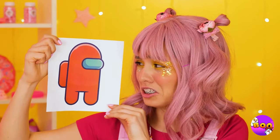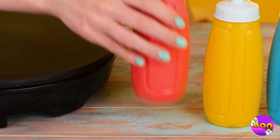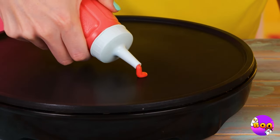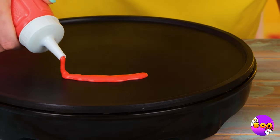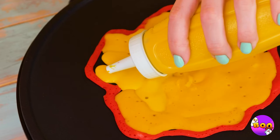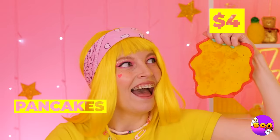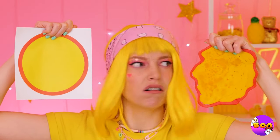Whatever we're making, things are starting to look pretty sus. At least she seems happy with her circle. Looks like we're making pancakes. Come on, just pretend you're writing the letter O, or a very short zero. Yeah! Should have listened to SpongeBob. Draw a head first and erase the details.